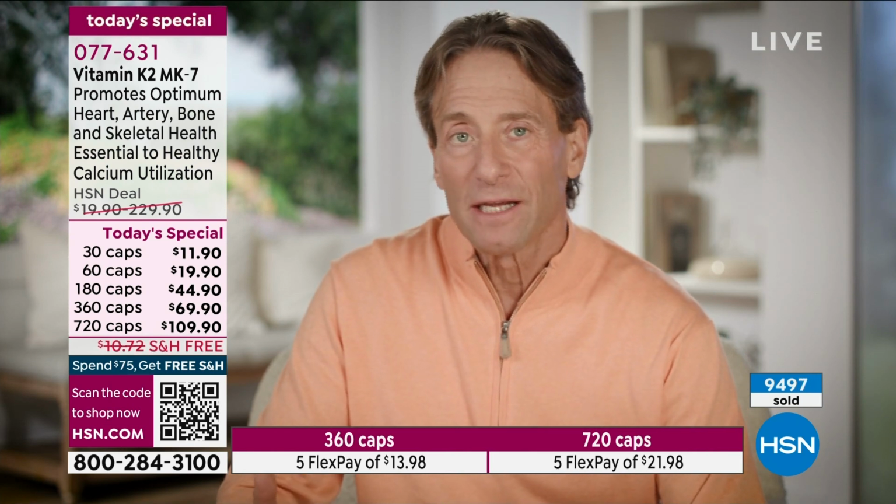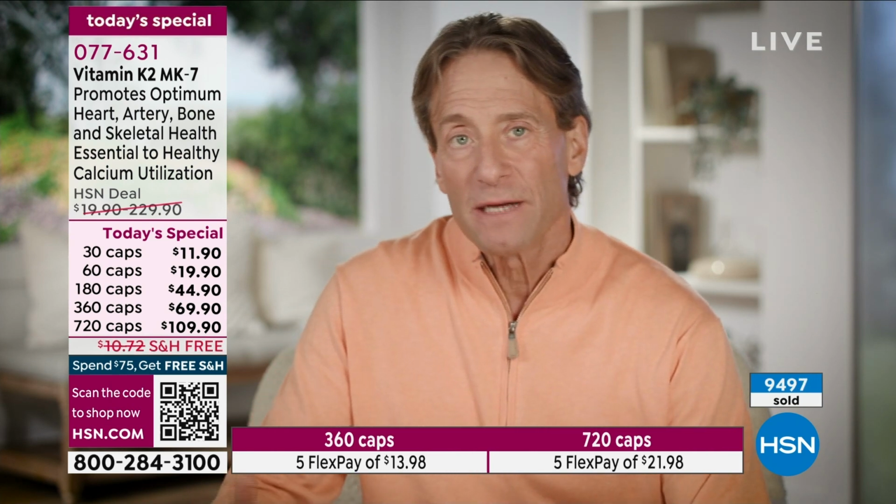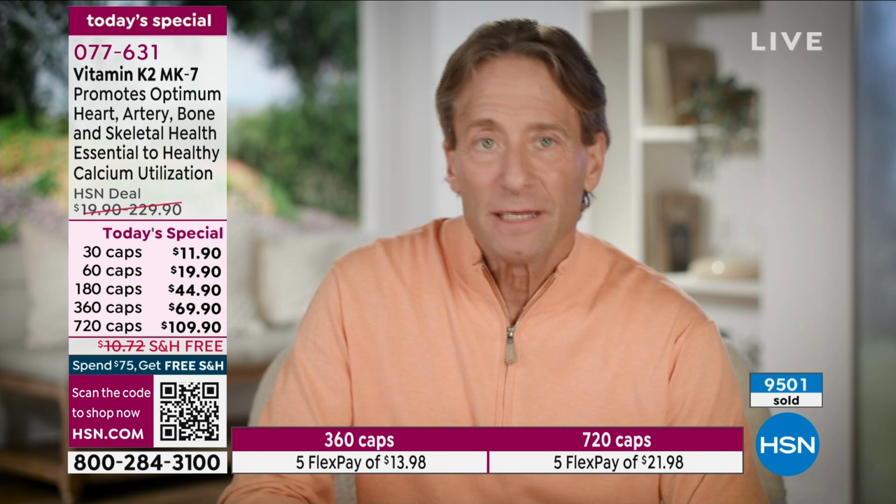Vitamin K1's primary role has always been observed and considered its role in blood clotting. In fact, the reason it's called vitamin K is because in German, where it was originally discovered, coagulate, as in blood clotting, you spell coagulate with a K. Therein, vitamin K1. But vitamin K1 is, yes, all about coagulation and blood clotting.